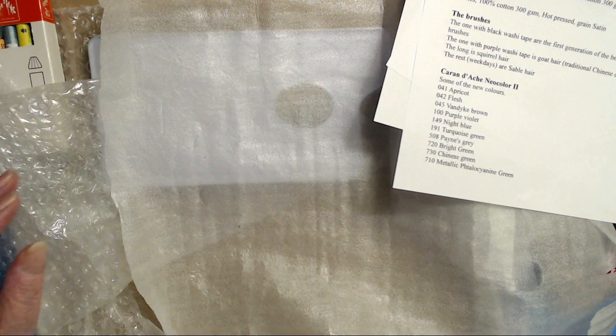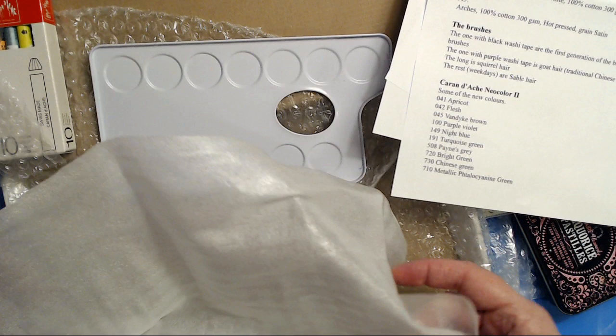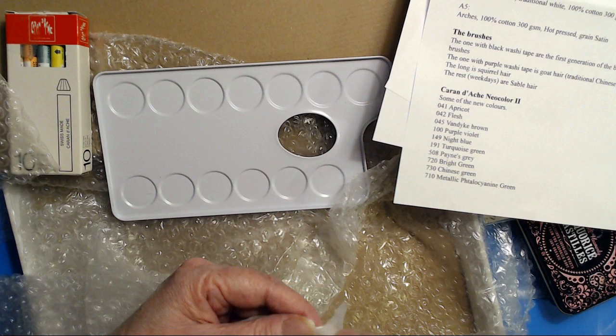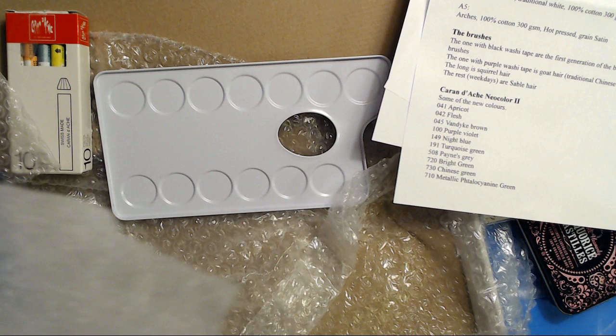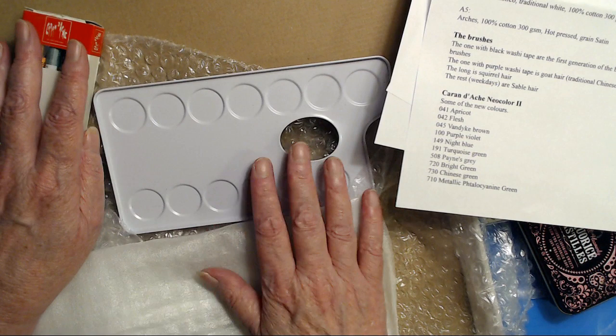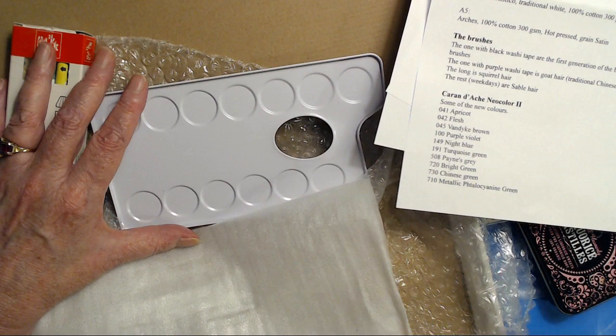So now the next thing to do is to unwrap the watercolors, and we'll do a little swatch card and see what some of this stuff does. I am so excited and so thrilled. Morticia, this is just the most amazing gift. Thank you so very much. Let me get set up for swatching, and I'll be right back.